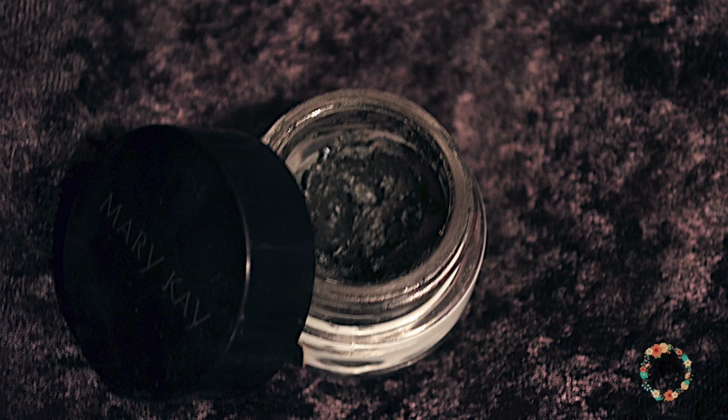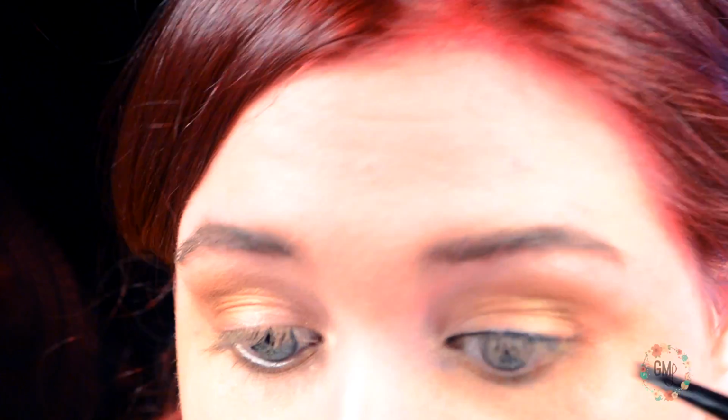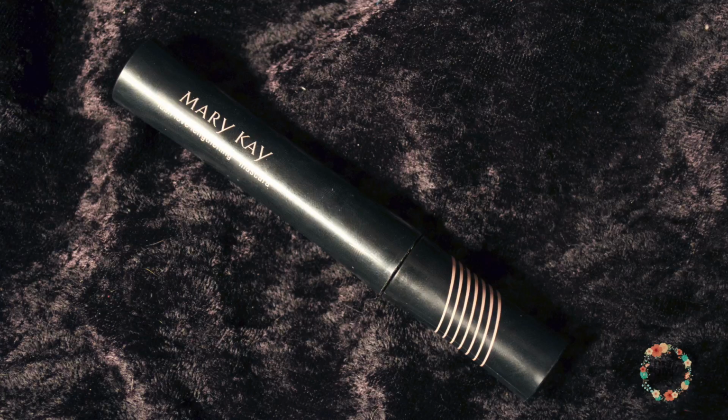I'm using the black gel eyeliner to line my upper lash line. And you want to get as thin and as tight of a line as you can. No wings on this one. I'm proceeding to line my bottom lash line, but only in the middle, not the outer corners or the inner corners. And then I am using Mary Kay Lash Love Mascara, and I am just doing what you do with mascara. Like always, putting it on the upper and lower lashes.